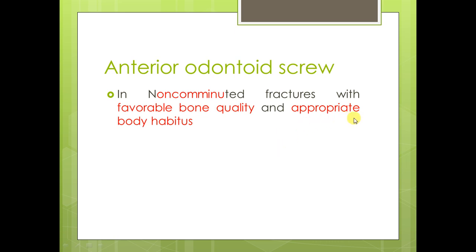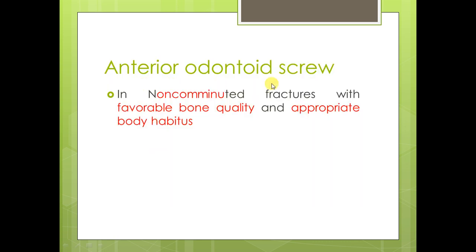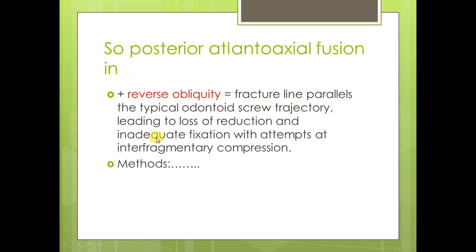What is meant by barrel chest? Inappropriate body habitus. You have to incline your hand mostly on his chest. So if his chest is protruded anteriorly, it will interfere with your angulation. If his chest is here, your guidance screw will be like this, so you won't be able to catch the proximal part. So an anterior odontoid screw needs intact bone without comminution, good quality, and also good body habitus.